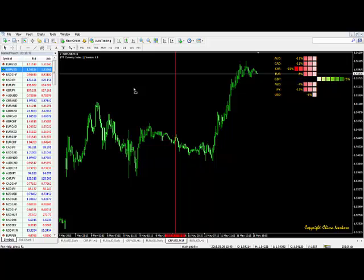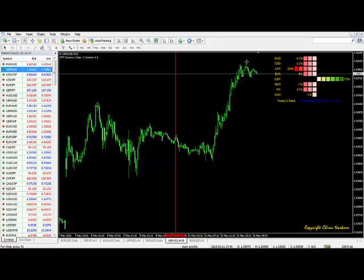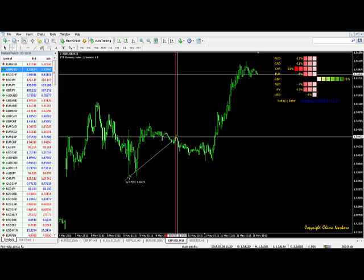Just one more, GBP USD. Been awesome as well. That would have just been an entry there, down 50 pips, but then went back up 163. Great trade. If you had a trade at this point, the stop loss would have been here, 90 pips, then it shot up to 163.